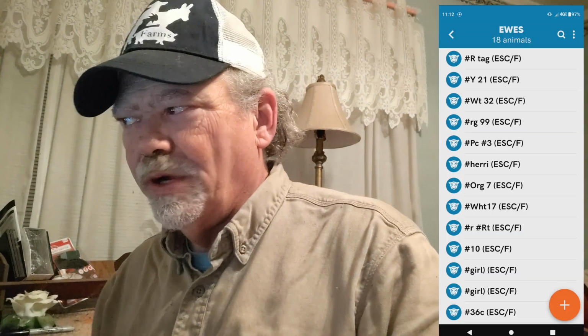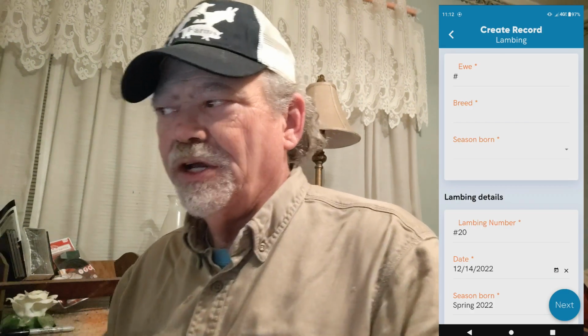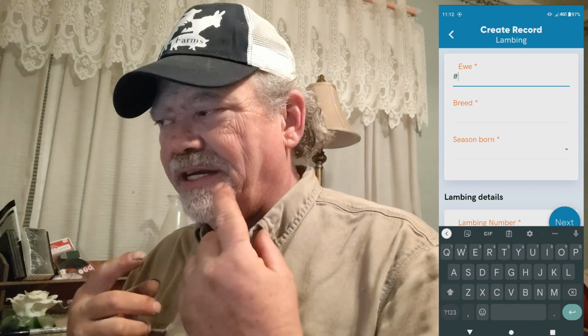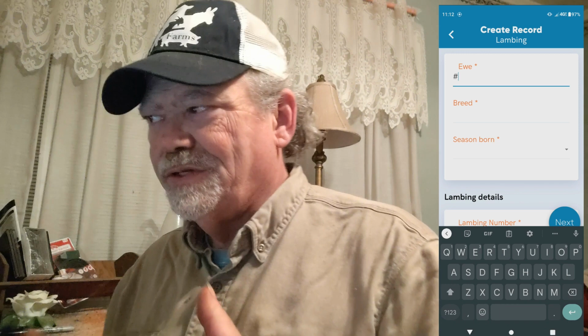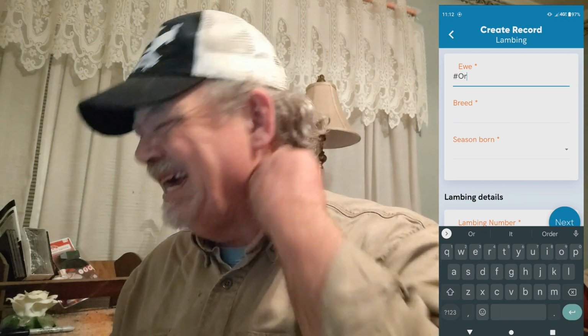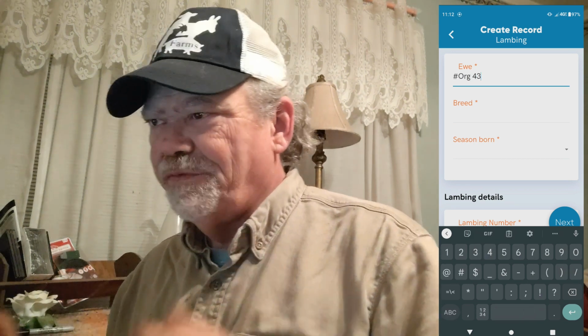These are the ewes that it brings up. My ewe's not in here yet, so I'm going to add. So I'm going to go in and then I'm going to be able to put in my ewe's tag number. So I'll put her tag number in. I'm a little slow here. Actually, I'm reading through the notebook while I'm doing this, so it slows me down a little bit. So I'll put her tag number in, Orange 43.